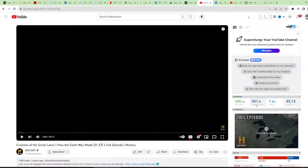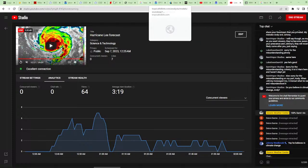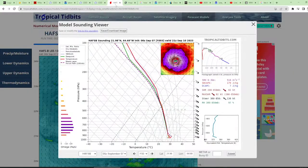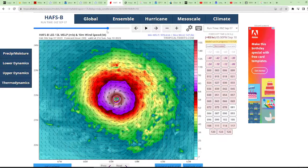Alright, so David decided to go to bed. I mean, it is 11 p.m. where he is. Hurricane Lee right now is still getting its act together, but this is showing out to be some pretty massive intensification.